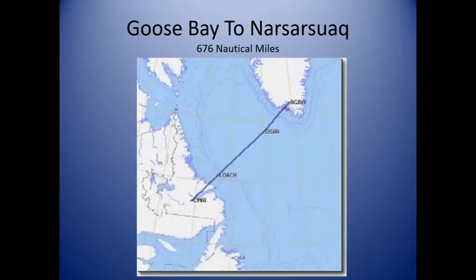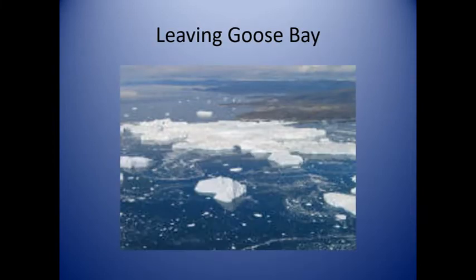Our plan was to fly straight from Goose Bay to Narsarsuaq Airport with an alternate at Godthab. It's now called Nuuk, the capital on the west coast, and that was 250 nautical miles to the north, and just enough fuel for Gene as an alternate with almost no reserve. It was a clear day with a few clouds high above, and although we saw a lot of icebergs, we passed no ships at all. The water seemed very calm and was only disturbed by the icebergs that we saw.